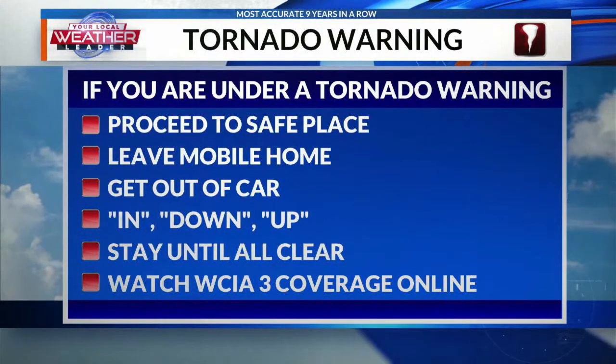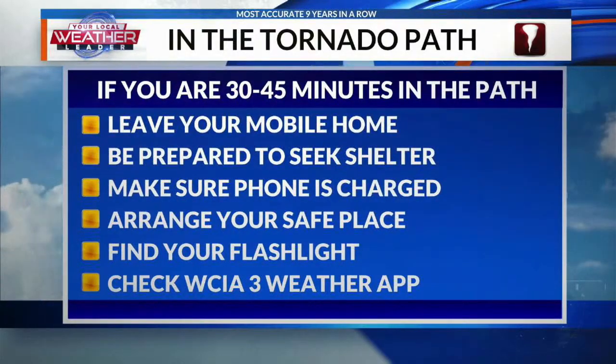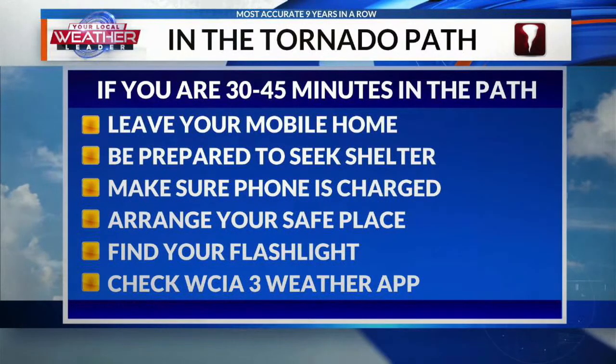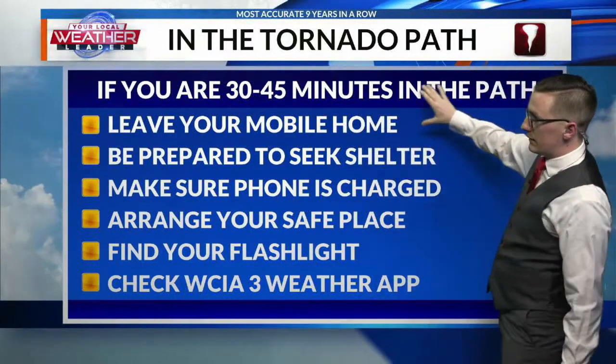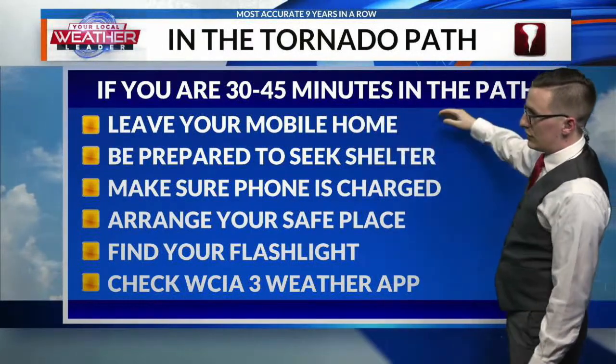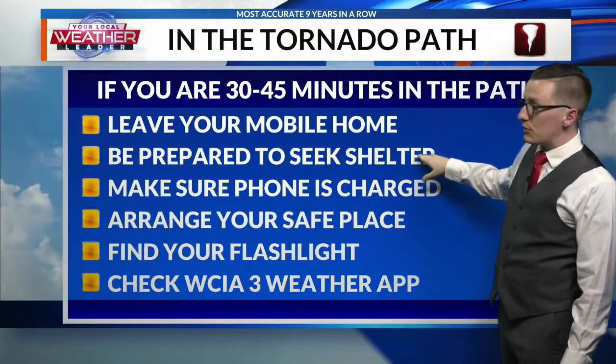And then the other thing is folks that aren't in the tornado warning. What are you going to do? What's downstream here? I see that new warning, Jack. We'll send it back to you in a second. If you're 30 to 45 minutes in the path, we're talking Decatur, southern Macon County now, you've got time. You can go somewhere safer. You can go hang out at your best friend Bubba Joe's house or whatever. If you're in a mobile home, hang out at a sturdier house. Be prepared to seek shelter.